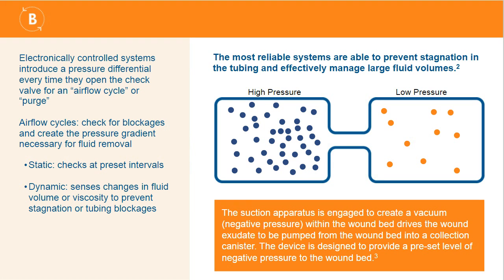The electronically controlled feedback systems, which ensure that the set level of negative pressure is being delivered at the wound site, also introduce a pressure differential every time they open the check valve, referred to as airflow cycles or purges. These airflow cycles or purges check for blockages and actually create the necessary pressure gradient for the removal of fluid or exudates.